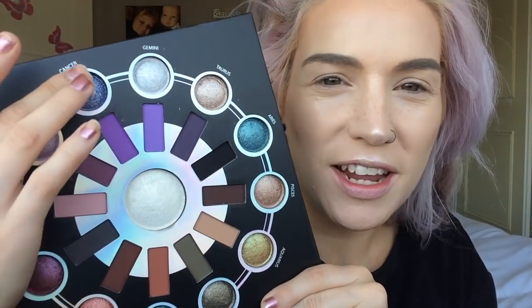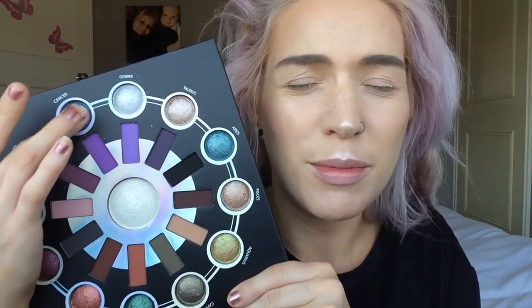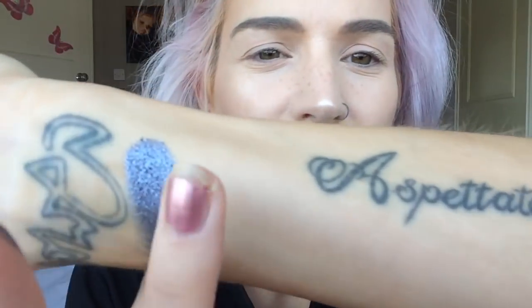Okay, so I'm going to go straight in with Cancer. This is the shade that jumped out to me. Oh my gosh, I feel like this is going to be the shade I'm going to use today. As they are a baked formula, they're extremely soft and buttery and silky. Okay, sorry about my nails. I know they're a shit show right now. Oh my gosh, but look at this. It's so sexual right now. I mean, really, guys. Oh, I should really swatch my sign, shouldn't I? That would be the thing to do. We've got a beautiful pink and a beautiful champagne.